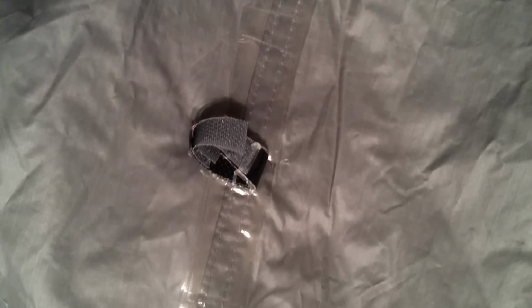Now, another thing with those seams is that you want to make sure that these seams are taped. In other words, after it's sewn, it's actually taped on too. It just keeps it from being a weak point.